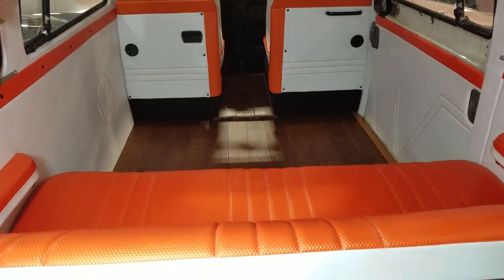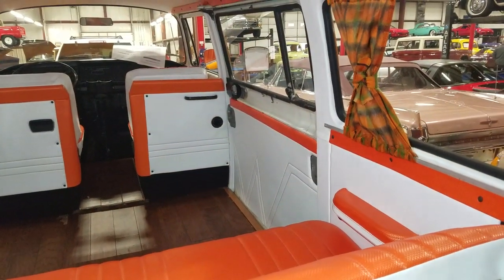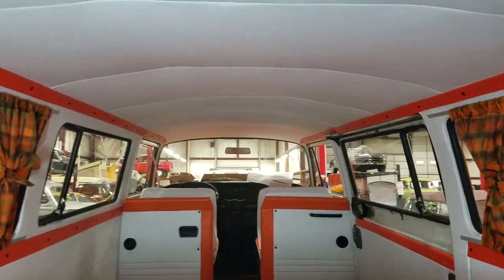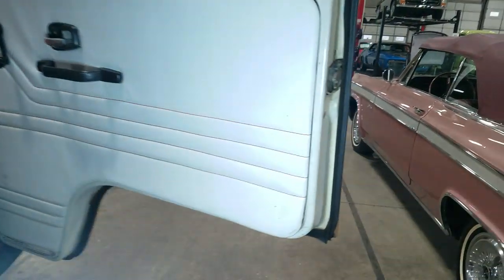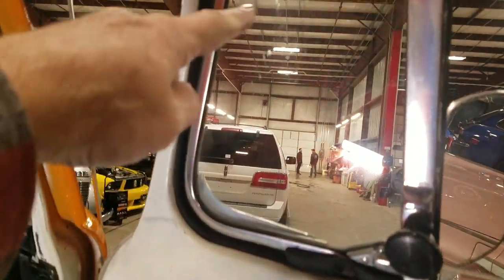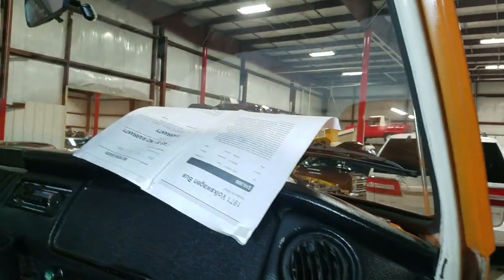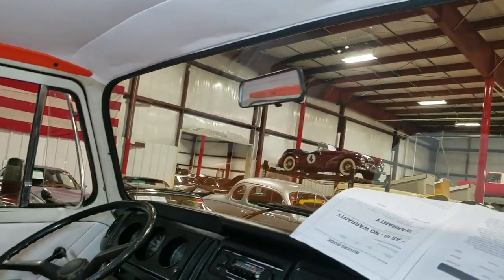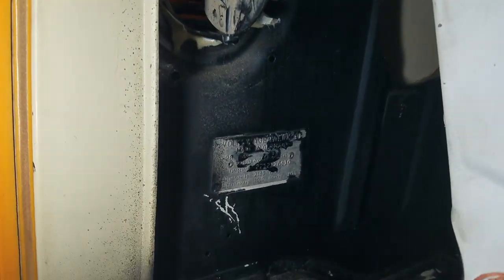Somebody added a wood floor, so it has a nice appearance. Door panels recovered on both sides. Door corners are in good shape. Glass is all in good shape. There's a little bit of a scratch on this vent window here, but the other windows remained in pretty good shape for OEM. A few little light scratches, no major rock chips. Seats were recovered nicely and don't look like they have much wear on them.